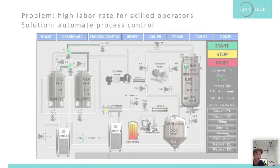So if you do want to manually operate the equipment for some reason, it makes it a lot easier to do so. You can do it all from this screen. All these buttons are interactive. If you click on this valve, it'll pop up a little message and you can manually open or close it. Another cool thing too is all the data logging.